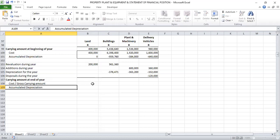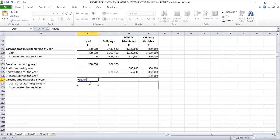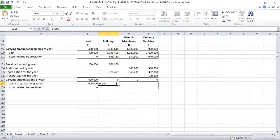Right. Our land is now 600,000. And there's no depreciation, zero. Our building will no longer be recorded at its original cost of 639,800. It will now be recorded at its revalued amount, which is the 6.4. That will be the gross carrying amount. And so the carrying amount at the end of the year, you add those two, the cost and the revaluation during the year.